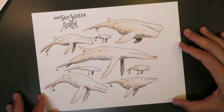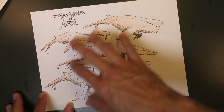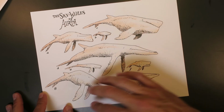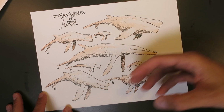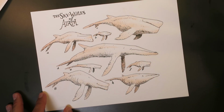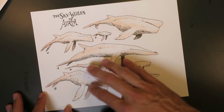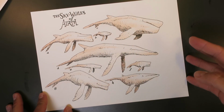Here's some more air whales of Earth, and the idea is that there's all different kinds. There's big ones and small ones, ones that are more graceful swimmers, and ones that are not swimmers but flyers, and some that are faster and more predatory. It was just kind of fun to go through and figure out different designs for these guys.